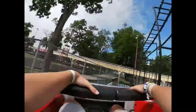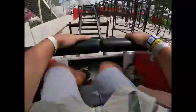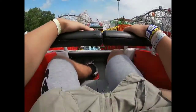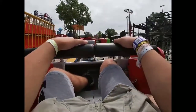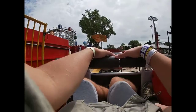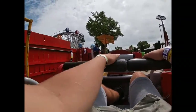You're literally sitting on the floor of the car. Like, your butt is less than 6 inches above the actual track. I'm not even kidding. It's really insane. So every time you hit one of those turns, you just slam into the side of the car, which I found to be very uncomfortable, unfortunately. I know I've said uncomfortable a lot. That's just the reality of this ride.